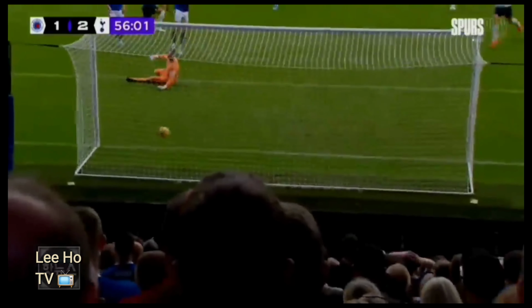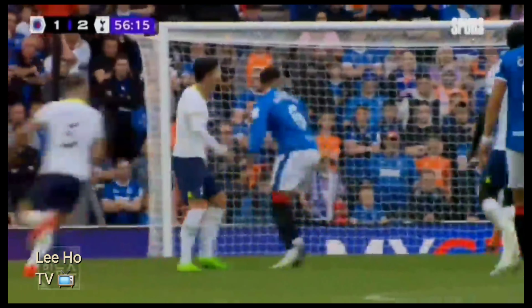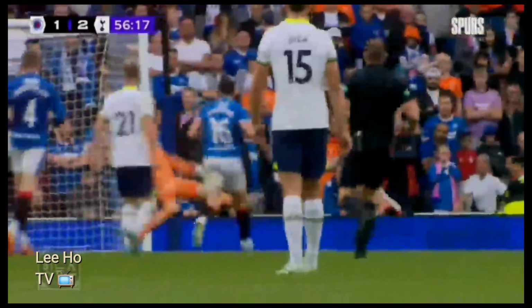Well, it popped up and Son supplies Kane, as so often the scene. And Kane kept it low. Finishes it off like a training ground exercise. But his two goals here have put Spurs in control against Rangers.